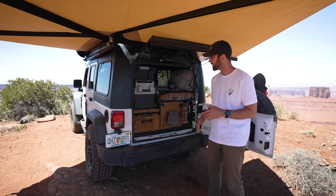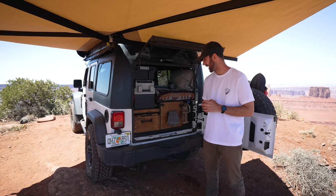I beat the heck out of this thing and I'm really impressed that all this wood and the build itself has held up for 3 years. We'll go ahead and first start off on the right side here.